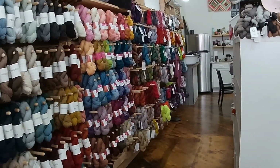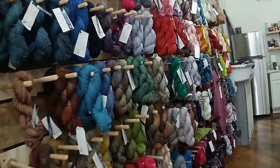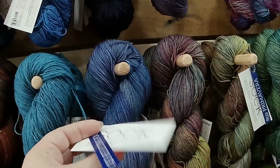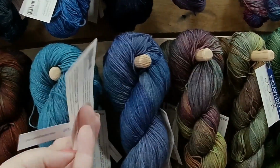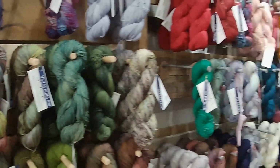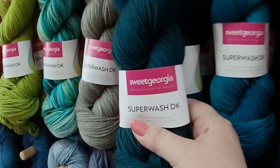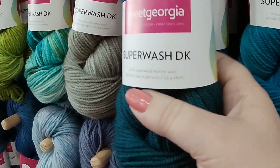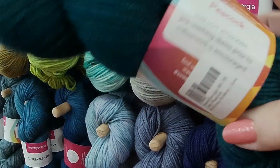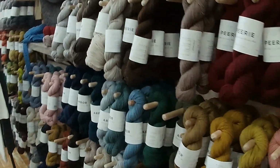Back here is all sorts of Malabrigo at the end there. And also there was some Sweet Georgia. There we go, Malabrigo's right there. I know that's a favorite for a lot of people. And then this was my first time getting to see Sweet Georgia yarn since I found her on YouTube and had a kind of a clue as to what her shop was like. I was really excited to see this.